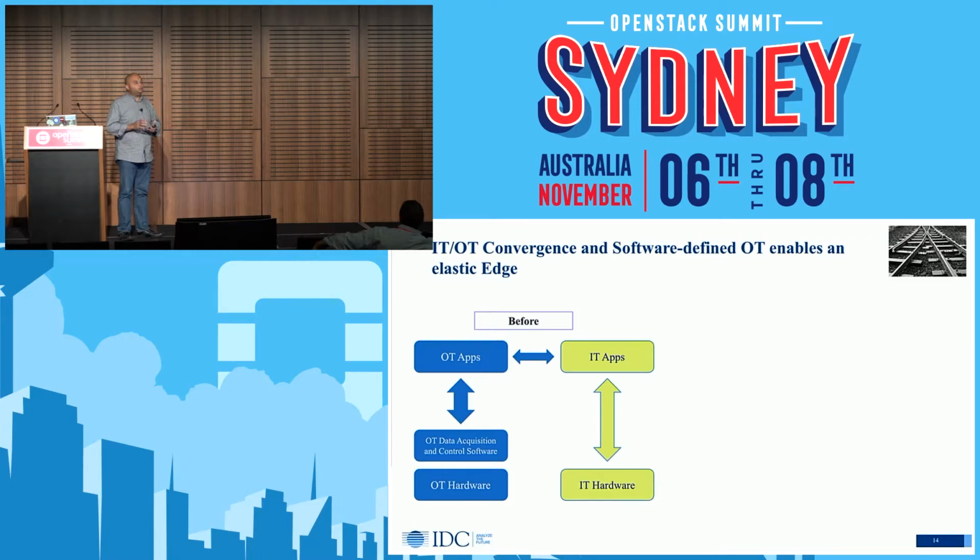People are moving to industry standard hardware and sort of moving their apps to be more software defined in nature. And again, previously, the only conduit through which OT apps could interact with IT apps was through the software layer at the data level. There was no connection at the hardware side. And that's a very inefficient way of operating, especially when you want the two sides to exchange information, do the analytics, and then transfer the information.